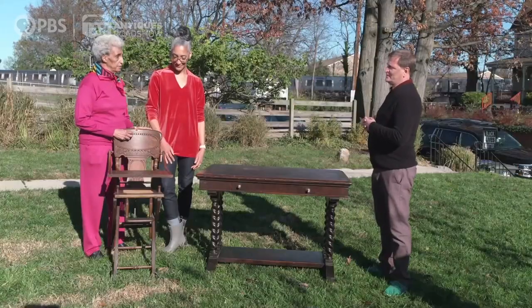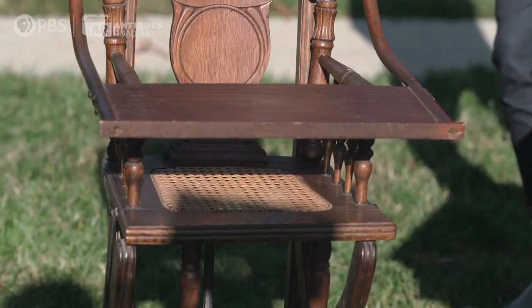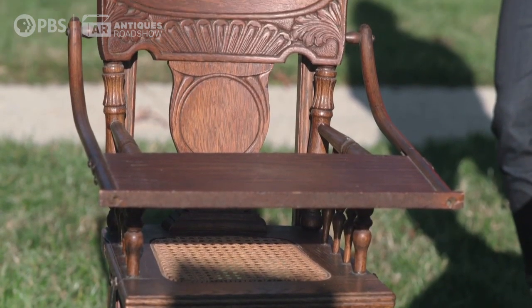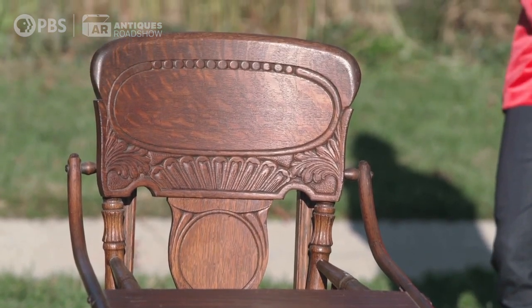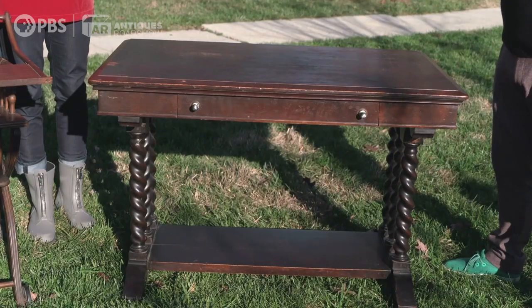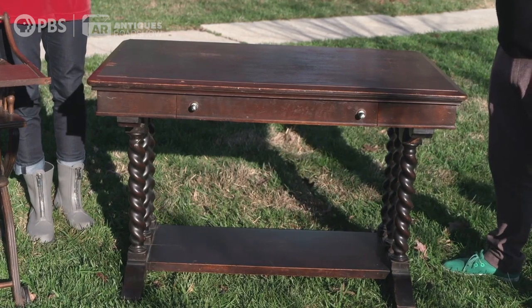When was your mama born? 1908, okay. Well, you think that might have been her chair? That's a possibility. What you've got is two examples of late 19th, early 20th century manufactured furniture. They both date from a similar time period, from the 1880s up until about the 1920s.